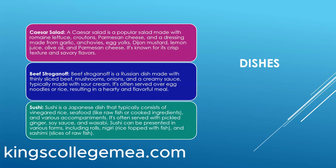Sushi. Sushi is a Japanese dish that typically consists of vinegared rice, seafood like raw fish or cooked ingredients, and various accompaniments. It's often served with pickled ginger, soy sauce, and wasabi. Sushi can be presented in various forms, including rolls, nigiri, which is rice topped with fish, and sashimi, which is just slices of raw fish.